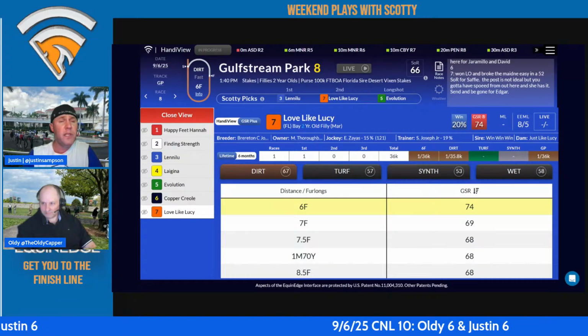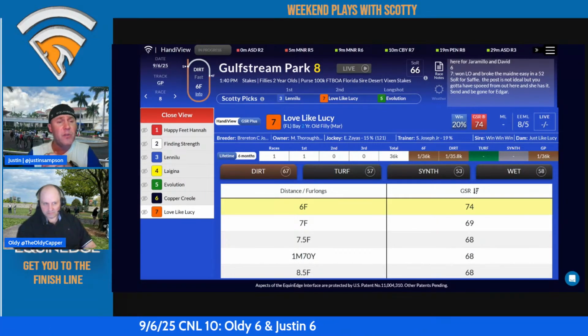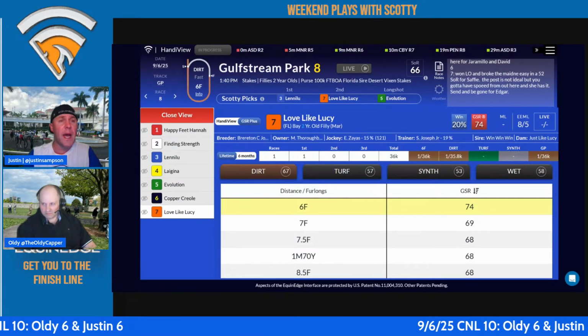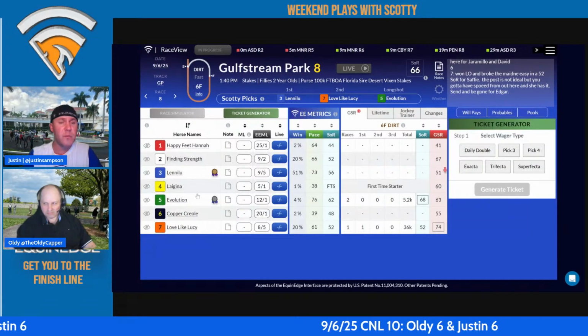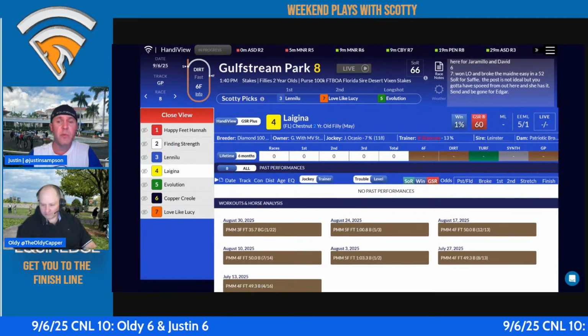You know what I mean? Him and Jose ended up really close at the end of the last meet. Oldie, Jose got within one, but I think the seven's tough. I would agree the four can probably run to some extent, but for me would be underneath.